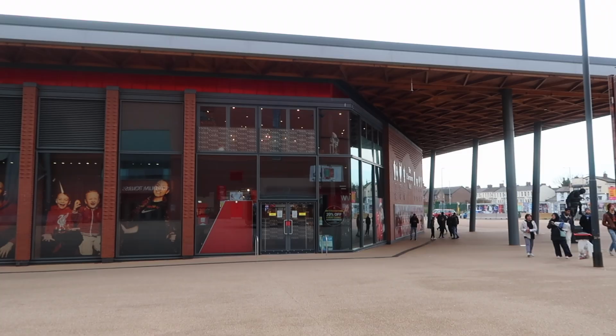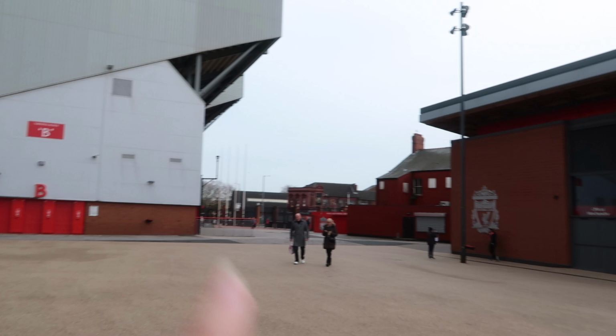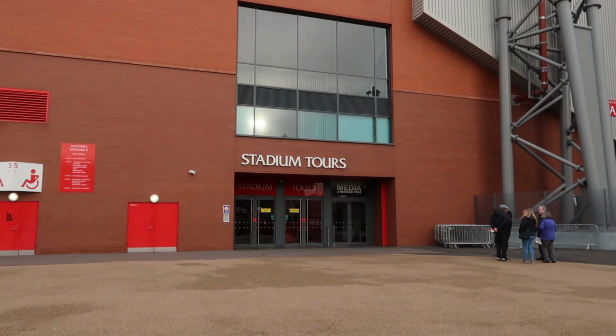So again, here's the club shop, and although I will be going over towards the Kop first to go into the museum, I have to go and check in at the stadium tour first to get my wristband to say I can go in, so I'm going to head in there now.